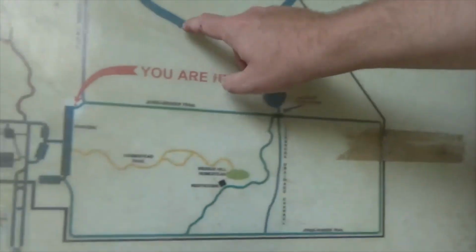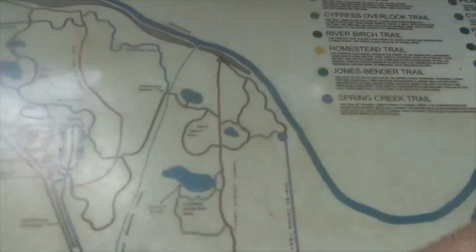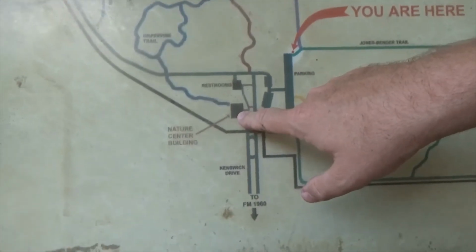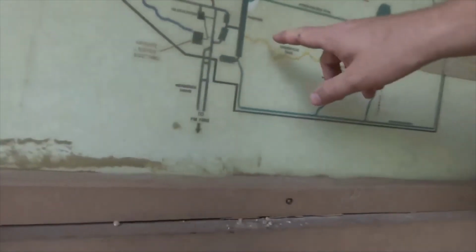Yeah, it's pretty big, and it sits along what's known as Spring Creek. There's a bunch of side trails all over the place here. And when the nature center's open, which is down here, they have a lot of activities going on, including bluegrass jams, which I've been to here before, and which is really cool. So let's go find the head of this trail.